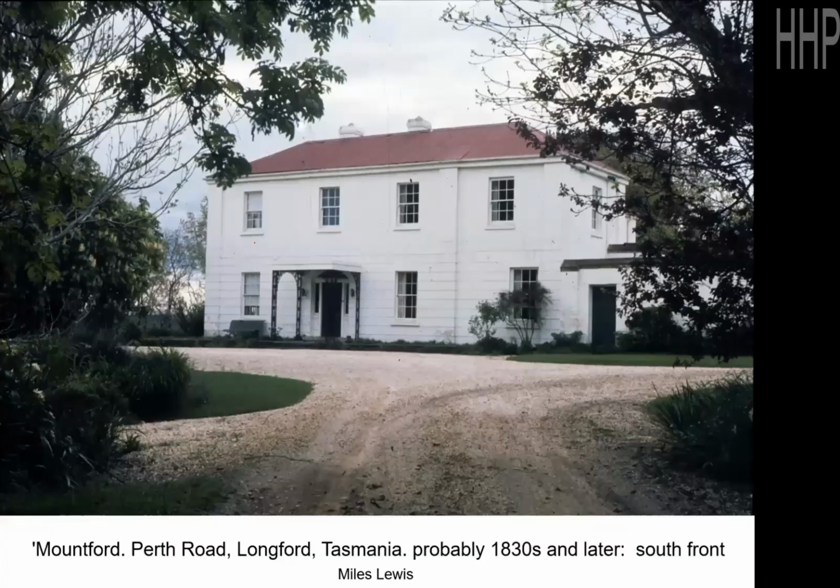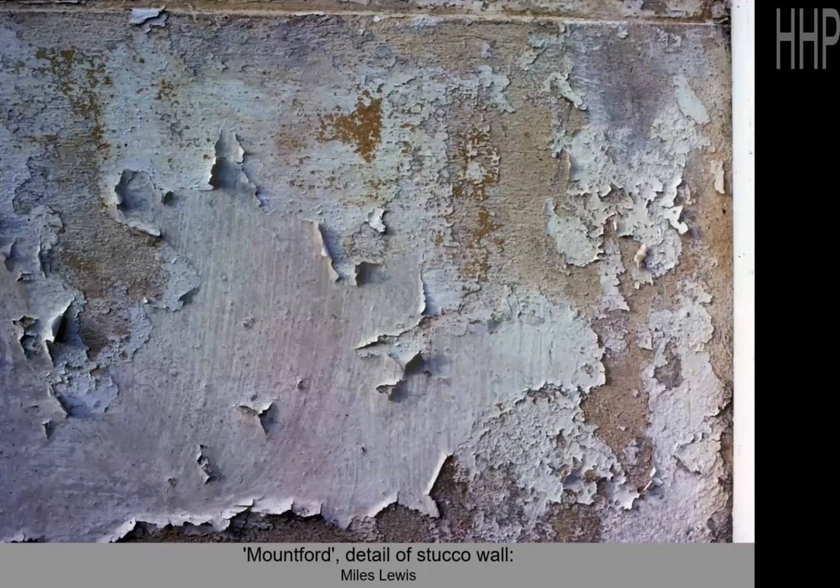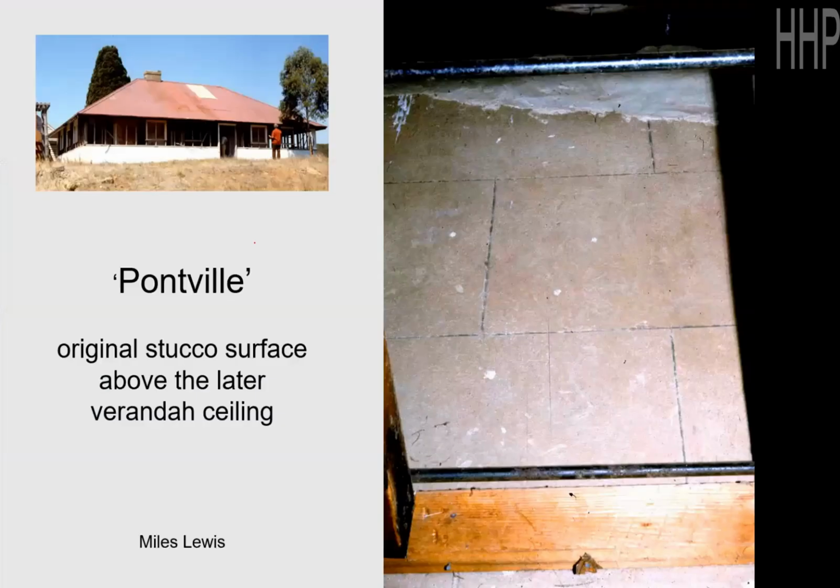This one, another Tasmanian one. Now here at Mountford, where the paint's peeled off, you can see the original stone colour. Of course, it's hard to interpret these things. There will be discoloration because of pollution and so on, but you're seeing an actual tinted cement finish under that painted surface.